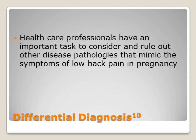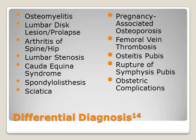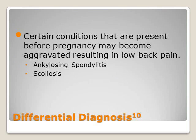It is the healthcare professional's duty to be able to rule out other disease pathologies that mimic the symptoms of low back pain in pregnancy. Here's a list of different pathologies that could possibly mimic the signs and symptoms of low back pain in pregnant women. Also, certain conditions that are present before pregnancy may become aggravated, resulting in low back pain.